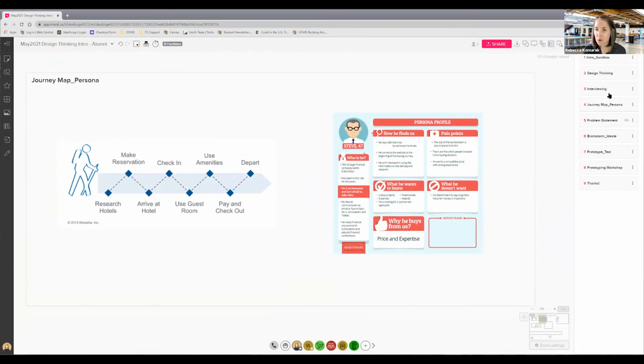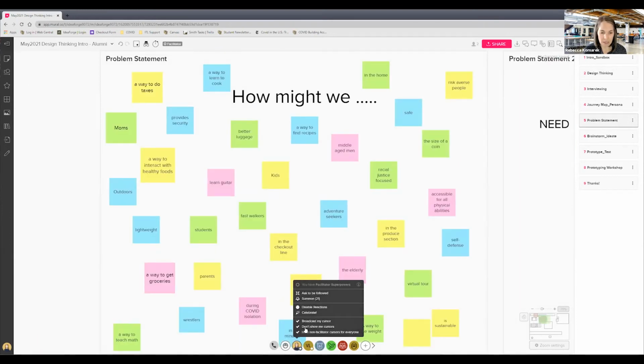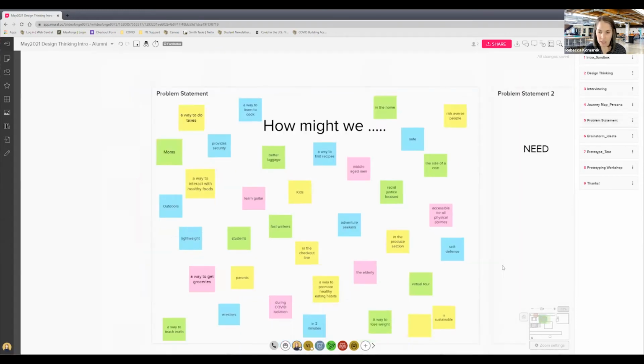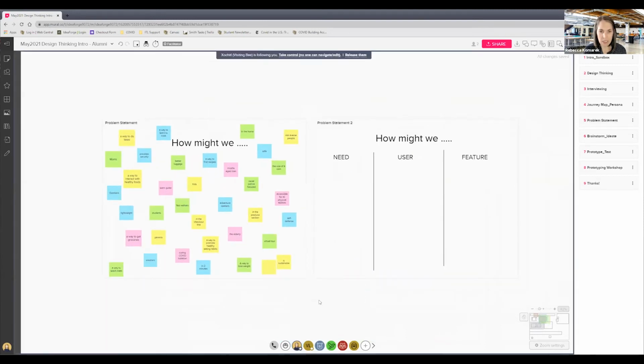Okay, so we're going to move forward to number 5 on our outline. The idea is using all of this information that we've gathered so far to create a problem statement. Let's see, I'm going to summon all of you to me. I've moved to number 5 and zoomed out a bit so that you should be able to see the problem statement box as well as the problem statement number 2 box.